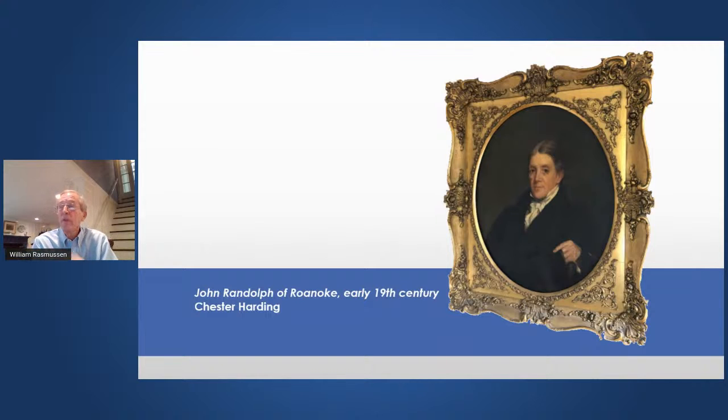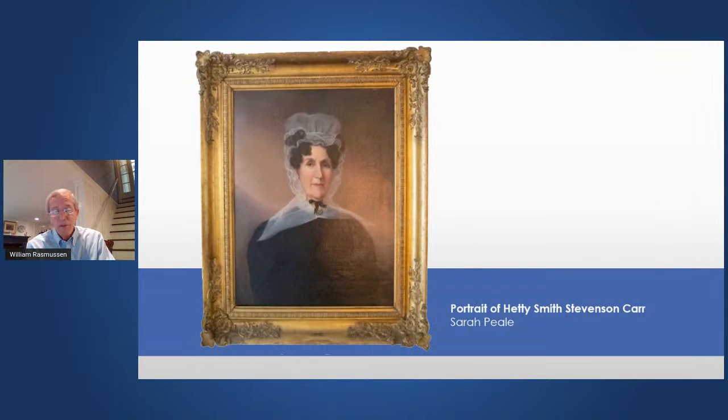And it's from a member of the Tucker family that we received this portrait. So I will show you another one before we move on to one of my colleagues. This is a portrait of, as you see, Hetty Carr. It's interesting for who she is. It's also interesting for its artistic merit, just like the last portrait I showed you.